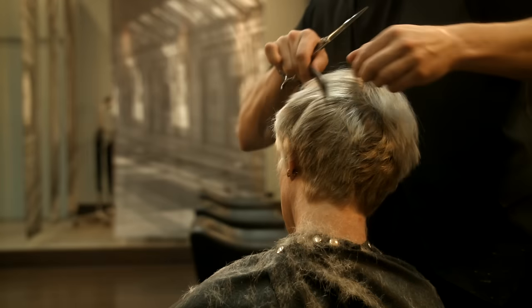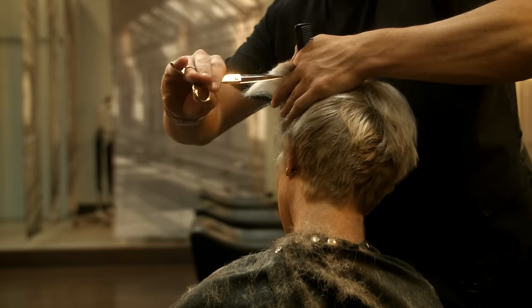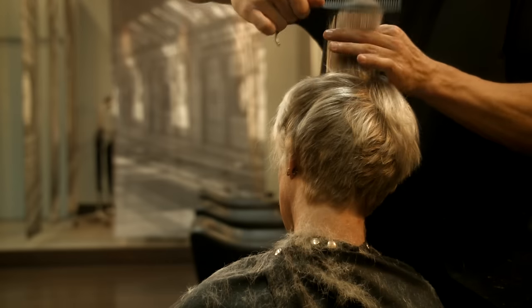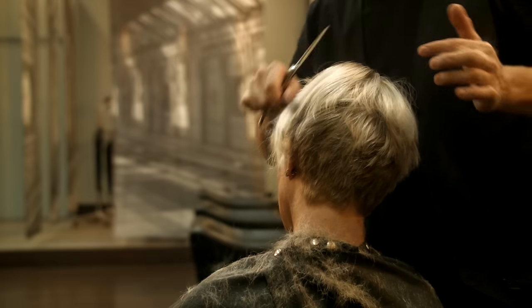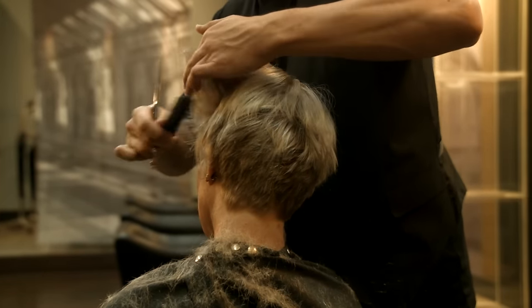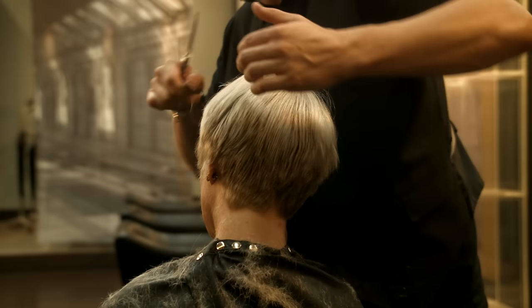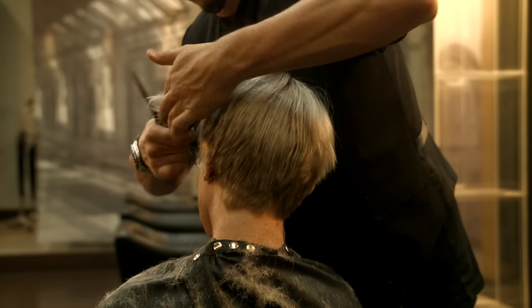Almost done. I like to stand behind because I like to look down onto the hair. So I guess I get a better view from up here. Can see how much weight's coming out. And I find that I have more control with the hair between my fingers. Hope it's looking all right because I can't see it yet. It feels amazing. Almost done.